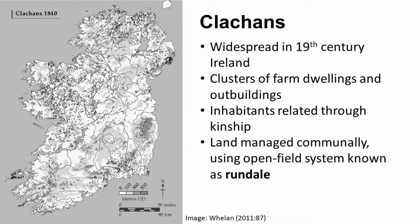And that's how you spell Clachan. And they were widespread in the 19th century. They were the most common rural settlement style. So all the dots on the map, particularly around the coastal areas, all around Ireland, all indicate Clachans. And basically a Clachan was a group of dwellings and outbuildings centred around a particular area of land. The people who lived there were often related through kinship, but unlike a standard village or town, the Clachan lacked infrastructure like streets and services like a church or shops.